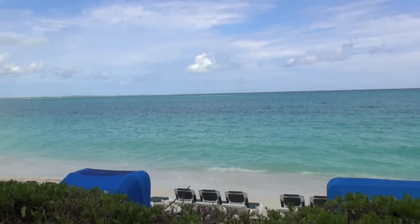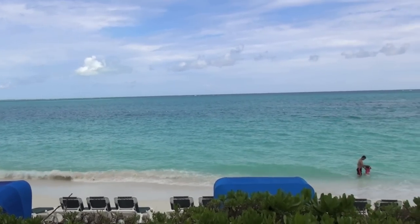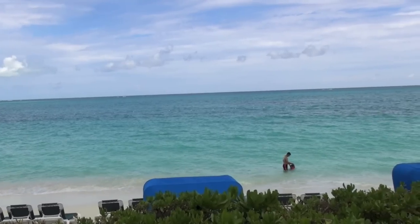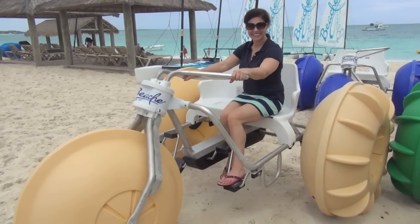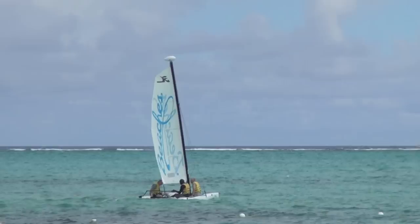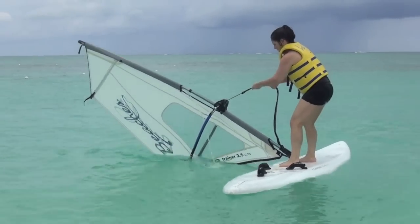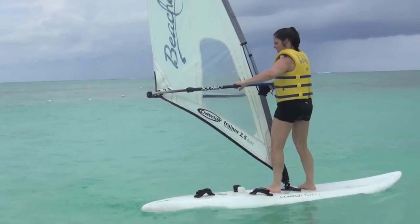Let's get to the water activities. Of course, we have to start with the amazing white sand beach with crystal clear waters. There are so many water activities that are included in your stay. Water trikes, hobie cat sailboats. They will take you out or give you a quick lesson so you can go out on your own. Water kayaks, windsurfing. I wasn't really good at that.